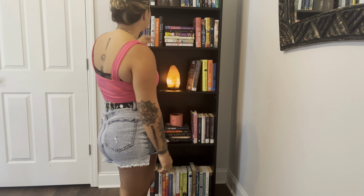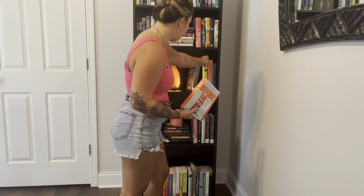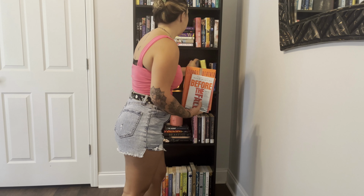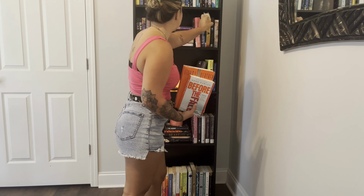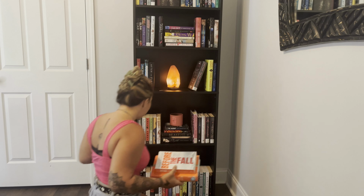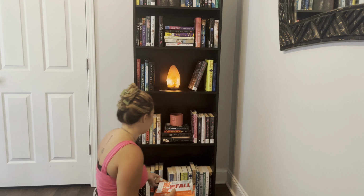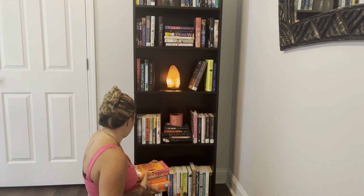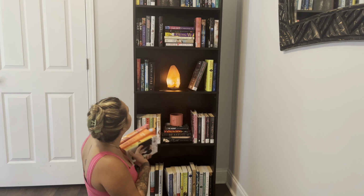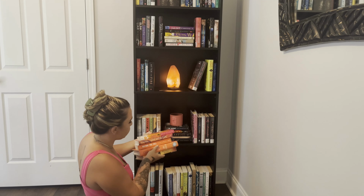Okay, the first one has an orange spine. Let me see, hopefully you can see it. Let me get everything with an orange spine and then we'll pick from there. I've seen everyone doing this lately and I was just like, I have to jump on this trend because it looks like so much fun, and I felt like this was the perfect time to do it when I have all these new books that I want to / need to read. Okay, it looks to me like this is everything with an orange spine.